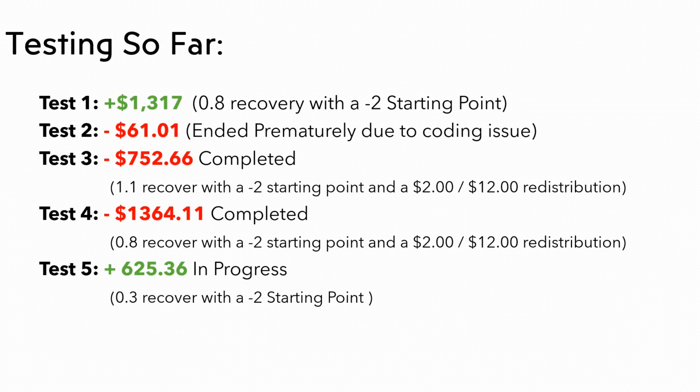So the testing so far, this is test 5, which is currently running. Now, I believe in my last video I said I was going to run it at a 0.8 recovery, but I have decided to use a 0.3 recovery just to try something a little bit different, because the 0.8 and the 1.1s were obviously losing and they lost fairly quickly. I thought, let's just change it up and go for a very low number instead. So that has resulted in an actual profit this week. So out of the 5 tests, we have 2 in profit and 3 in loss, obviously still down overall, but it's looking at least a little bit better with the very fast recovery rate of 0.3.